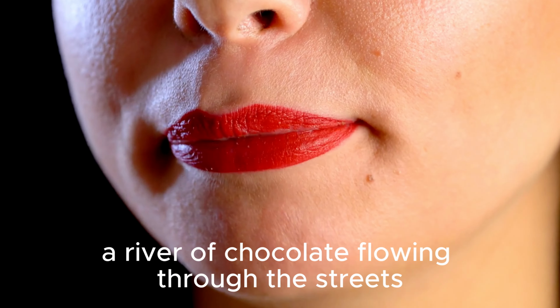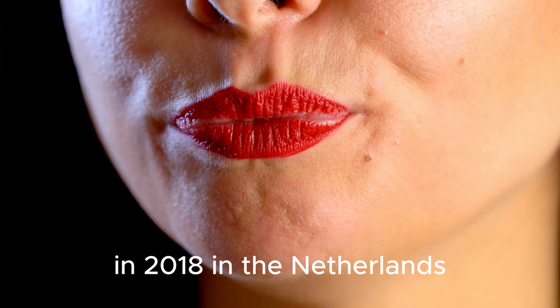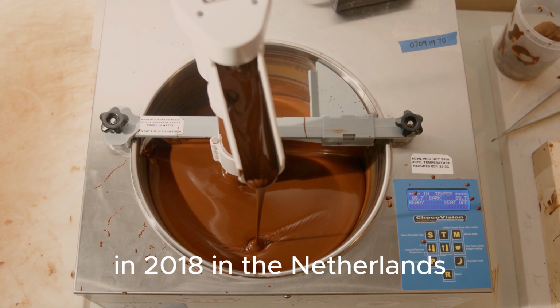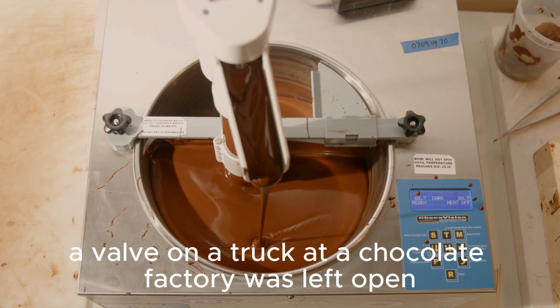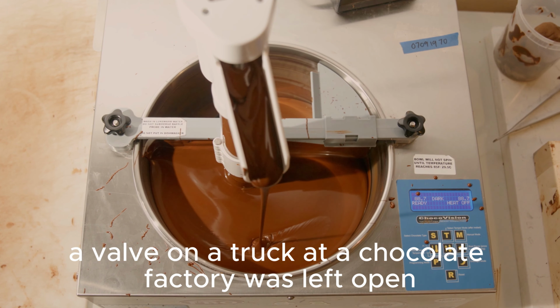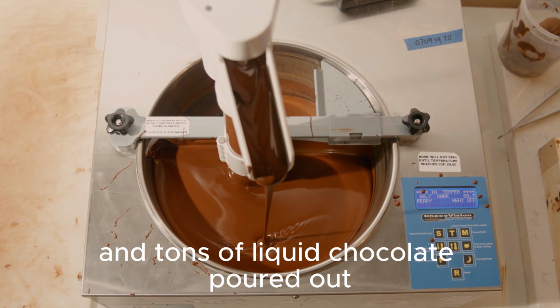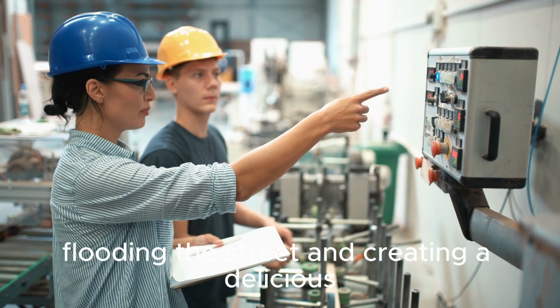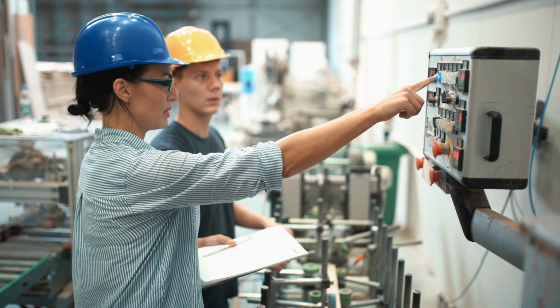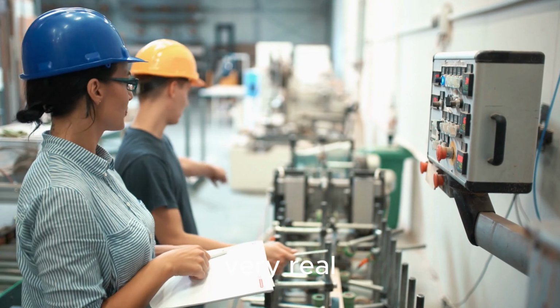Imagine a river of chocolate flowing through the streets. In 2018, in the Netherlands, this fantasy became a reality. A valve on a truck at a chocolate factory was left open, and tons of liquid chocolate poured out, flooding the street and creating a delicious, sticky mess. The dream of swimming in chocolate was suddenly very, very real.